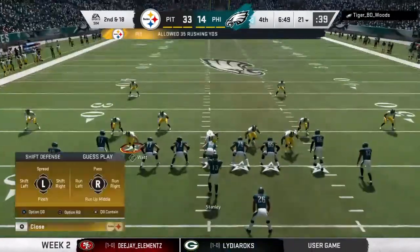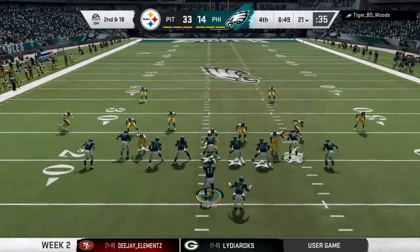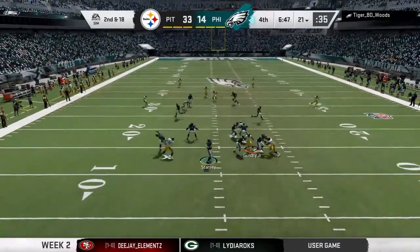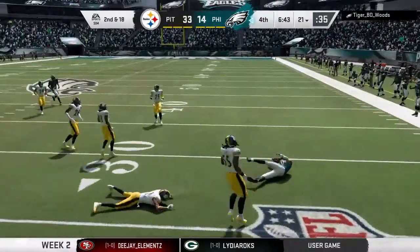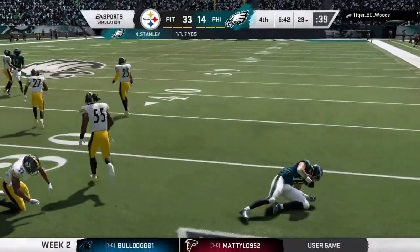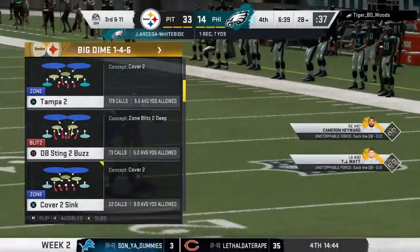Got to imagine the pass rush will be equally intense here on second down following the sack. It's 2nd and 18. Looking to throw. Stanley. Open man, Arcega-Whiteside. And this one will go to the 28-yard line. The reception good for 7.